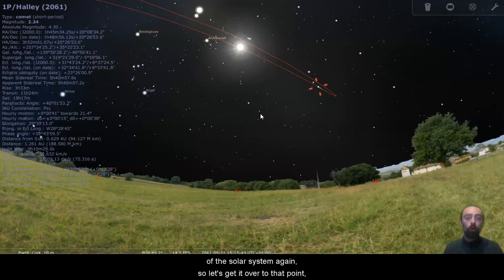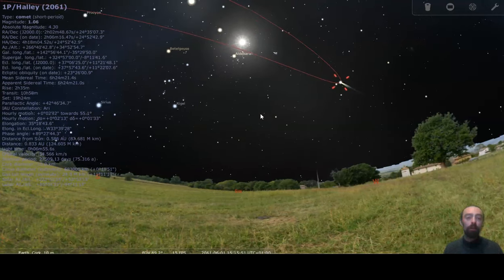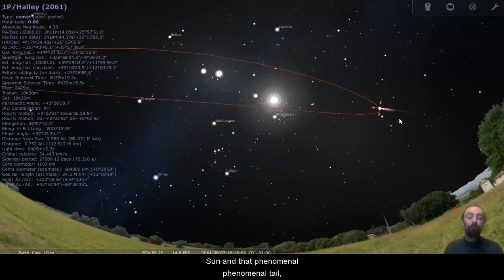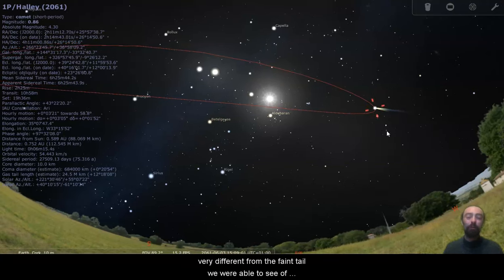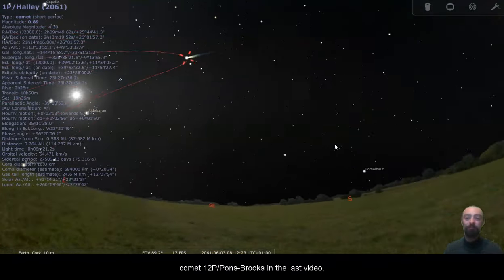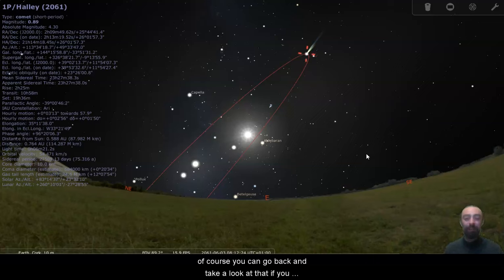So let's get it over to that point. There we go, its closest approach to the sun, and that phenomenal tail. Very different from the faint tail we were able to see of Comet 12P Pons-Brooks in the last video. Of course, you can go back and take a look at that if you missed it.